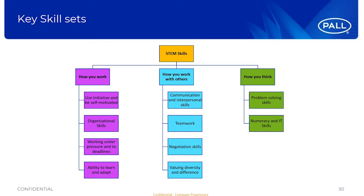So they're broken down into three different key subjects. The first one is all about how you work. And you can see here, this is all about what organisation skills you've got. Do you enjoy working under pressure? Do you adapt your learning? And similarly, are you self-motivated? These are all skills that you have, and I'm sure you use through your college, and anything outside of college as well.